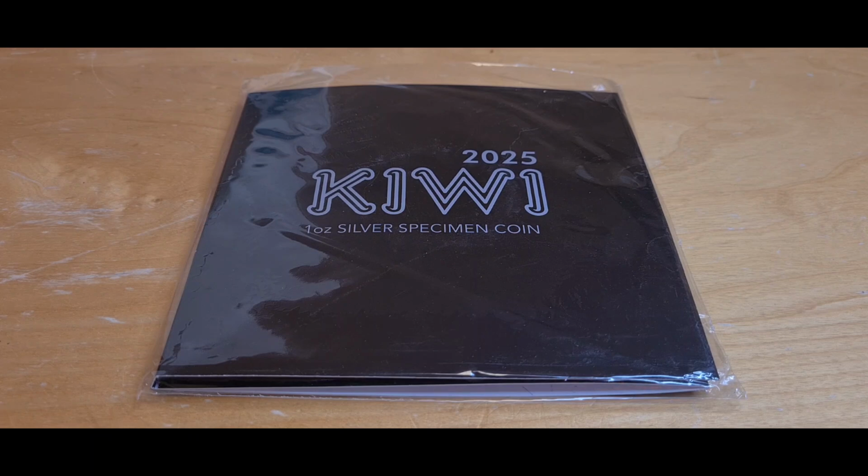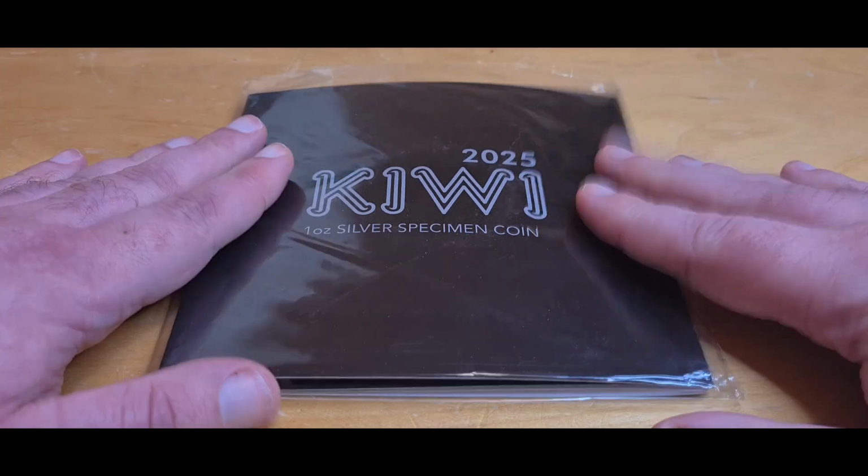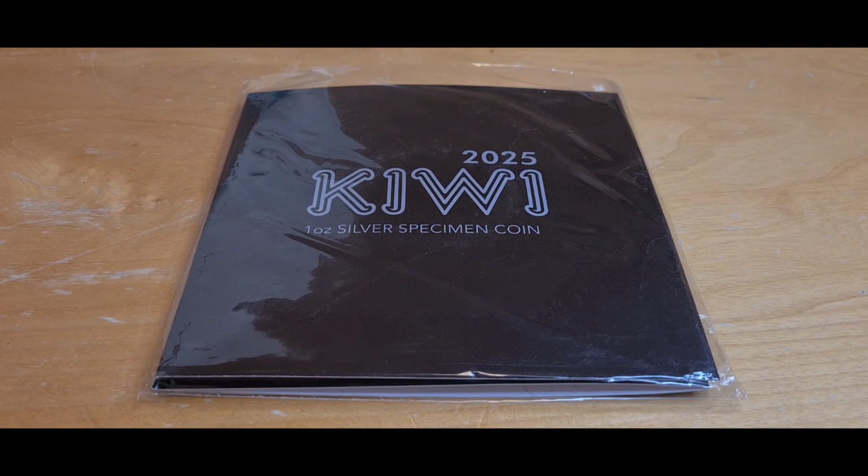Today, I have sent in from Martin Silver Trader this 2025 Kiwi 1 ounce silver specimen coin. Now, this has been an ongoing series since, I believe, about 2004, when they first started and made various Kiwis. But this one has caused a little bit of a ruckus and some confusion, and we're going to get into it.